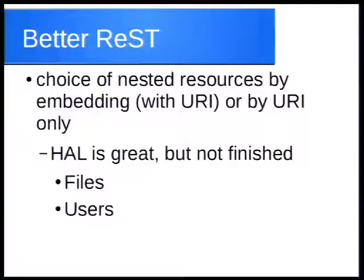So the move to using HAL JSON as a format, compared to what we were talking about, JSON-LD, at the last DrupalCon, that was a great choice, because I think the best REST APIs give a choice between receiving a resource that simply has links to all the dependent resources or that actually nests the dependent resources in it. That's what HAL does. It allows you to nest the right resources.